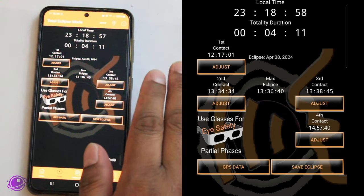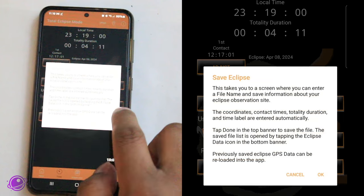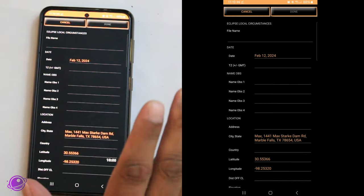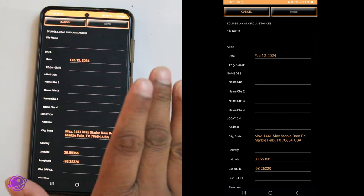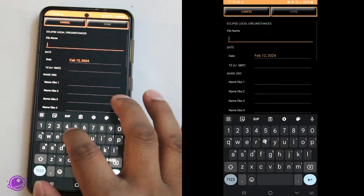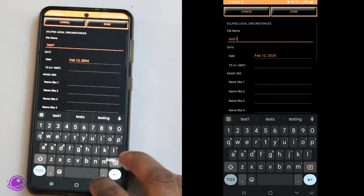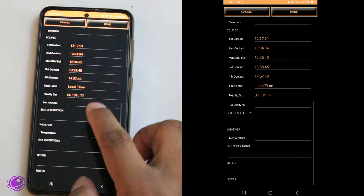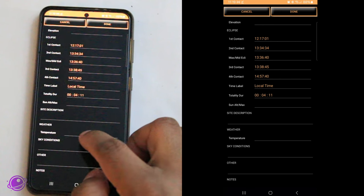And once you're practicing, what you can do is click on Save Eclipse, and what this will do is let you save a local file here that is read by this application later on, so you can get your test data. So I'm just gonna do this test one, keep it simple. So that's today's date, GPS, and so on. These are our contact information.